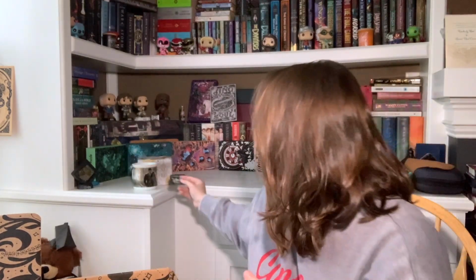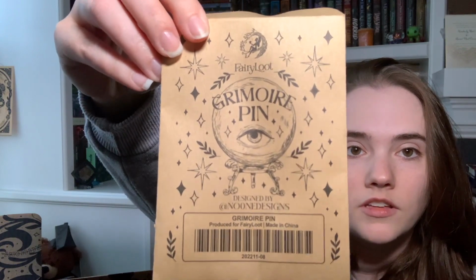It reminds me of something Owlcrate would do. Very simple design. It's nice though. My guess would be Sorcerer of Thorns or just witchy. It says the Witching Hour, so it could just be, you know, spell book. And this was this. I don't know if I showed that.